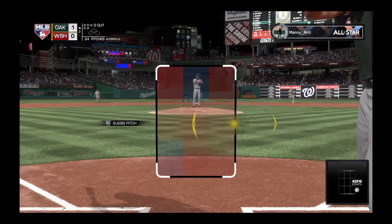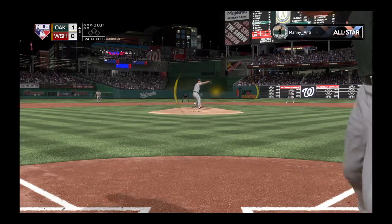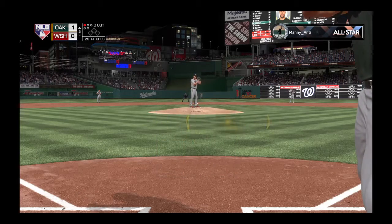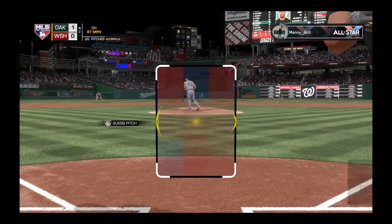First baseman Eric Hosmer is in. He'll be the one to start things here against Clayton Kershaw. Number 35. He'll start the second with a curveball that's taken here for ball 1. Two and 0. That's inside.